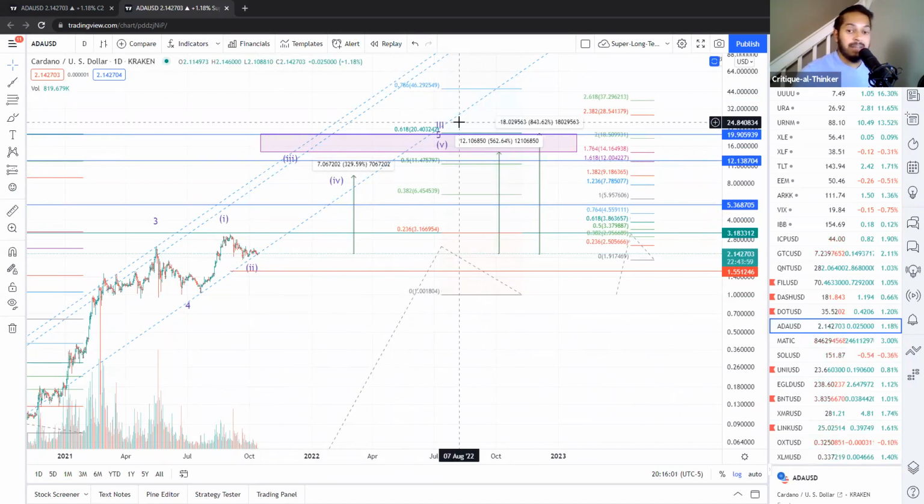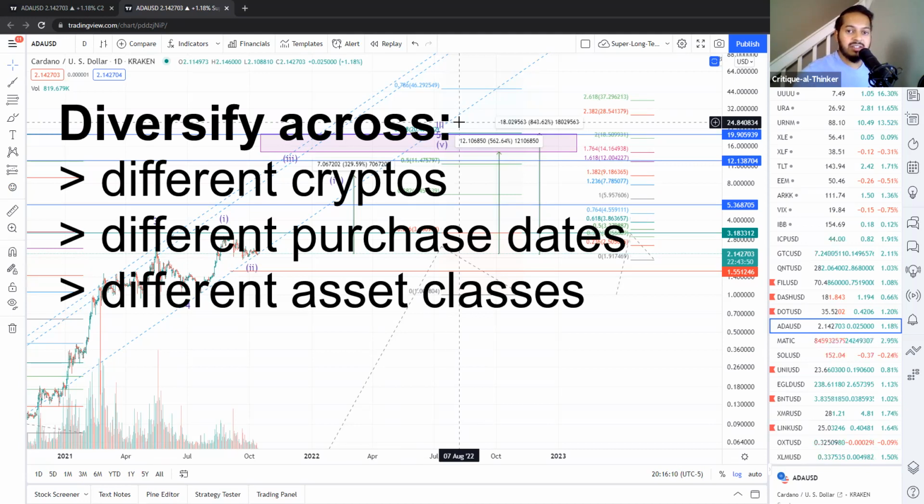I'll, of course, keep us updated on what you may want to do to secure your profits, lock them in, possibly even reallocate into other asset classes outside of crypto. That is a key element in my book, Always Diversify: diversify, not just across cryptos, not just across different purchase dates, but also across different asset classes.